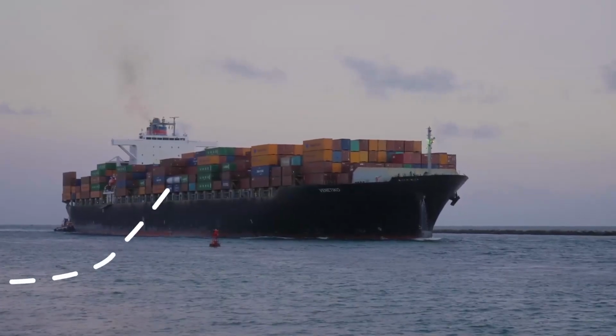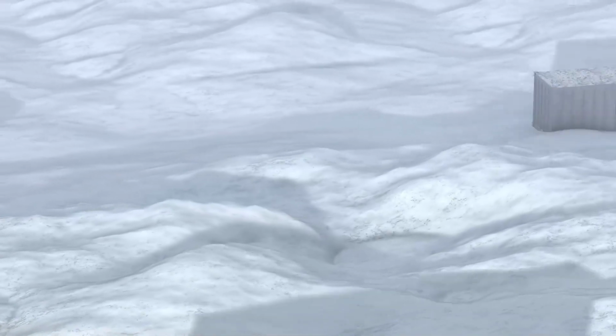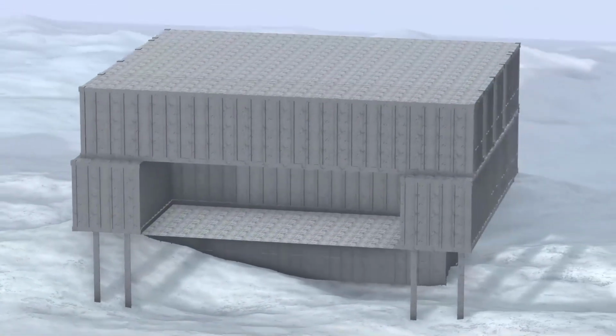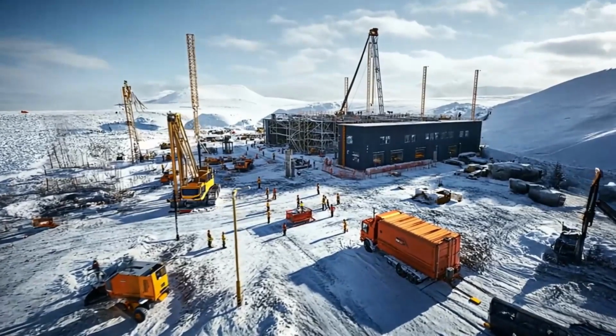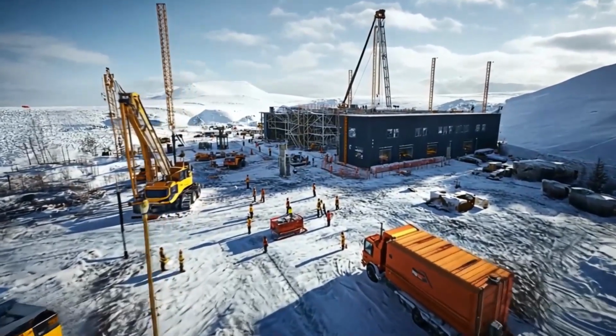These containers were used to bring the materials to Antarctica, and then they became part of the building itself, covered with a special insulated shell to keep it warm. In the future, scientists might build Antarctic bases that don't need much material from outside at all.